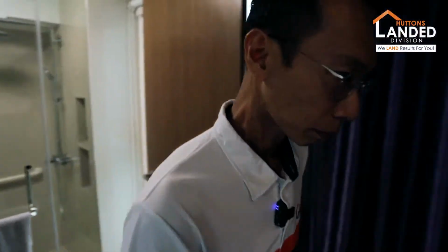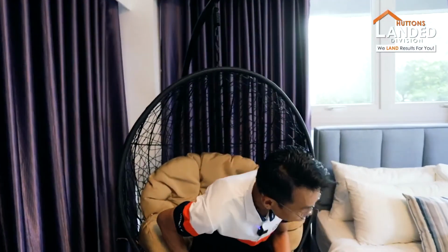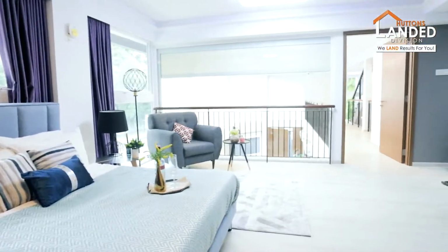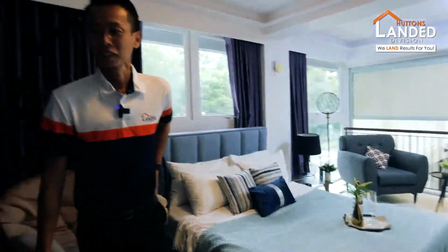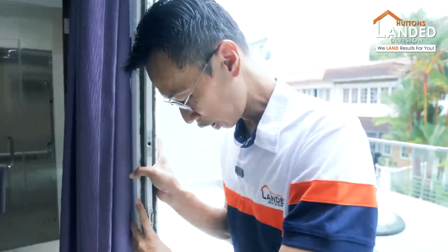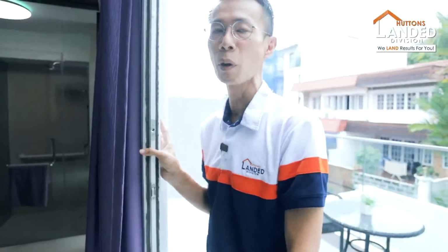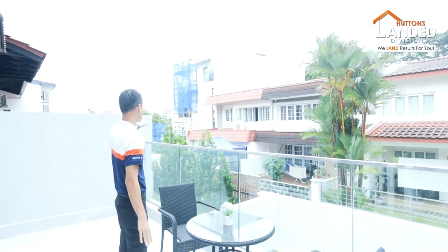I personally, to be very frank, if you are looking for some private time of your own, you can just sit down with the app there and pull out this special blind for enhanced privacy. Right at this corner, there's a very spacious, charming balcony area where you can enjoy your breakfast or a cup of tea during the daytime, and of course enjoy the quiet, serene neighborhood.